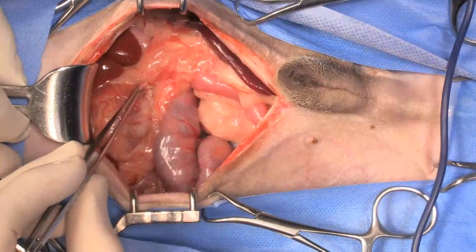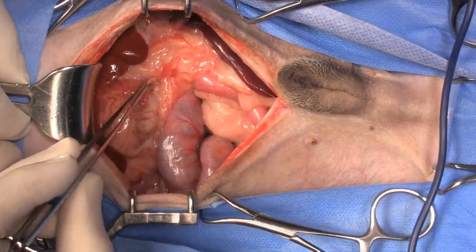I've been looking at some other hospitals to potentially do surgery at, and I'm just reminded how fortunate I am to work here at Southpaws, just with the level of care that we have here.